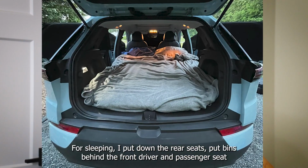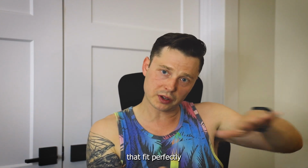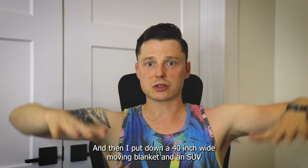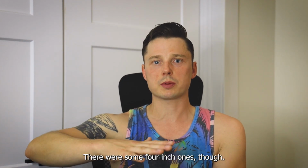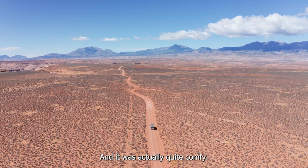For sleeping, I put down the rear seats, put bins behind the front driver and passenger seat that fit perfectly the height of the rear seat when folded down. And then I put down a 40-inch wide moving blanket and then an SUV air mattress that's about 6 inches thick. There were some 4-inch ones, but I went 6-inch for a little more comfort and inflated that as well as some blankets, and it was actually quite comfy.